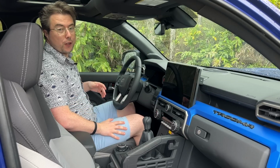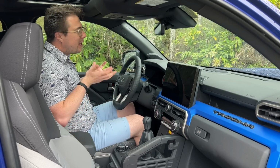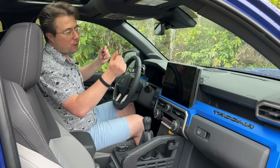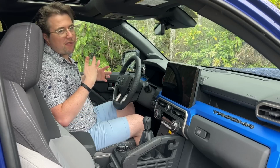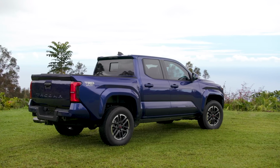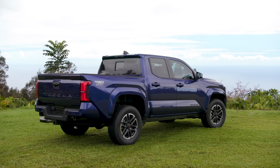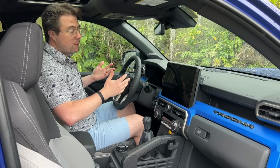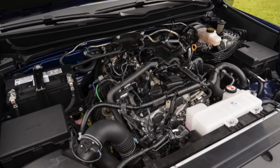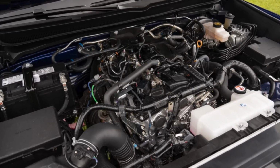There's big news under the hood too, as Toyota expectedly gets rid of that old V6. Now in its place is a 2.4-liter turbo 4-cylinder, Toyota's new workhorse, and it produces a few different horsepower and torque figures depending on the trim. So in the base model, you've got 228 horsepower and 243 pound-feet of torque, and that goes through an 8-speed automatic transmission. Other trims bump that up to 278 horsepower and 317 pound-feet of torque, again going through the 8-speed auto.